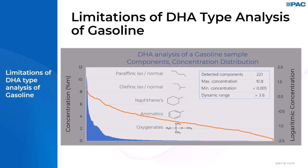Traditionally, detailed hydrocarbon analysis, or DHA, is a technique used in the petroleum industry to analyze the composition of gasoline. We try to look at PONA components, paraffins, olefins, naphthenes, and aromatics, to get an idea about the overall quality of the sample. In this slide, we see the challenges associated with this technique.